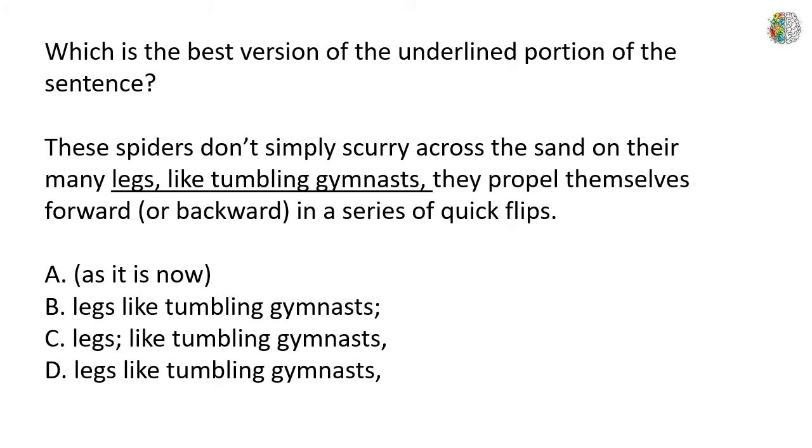So let's take a look at this sentence. And we see we're going to choose option C. We want to replace that comma after legs with a semicolon, because this first half of the sentence is talking about spiders, and the second half of the sentence is talking about gymnasts. So by having that semicolon, that lets us compare the movement of spiders to the movement of gymnasts without making or implying that spiders are gymnasts or that gymnasts are spiders.